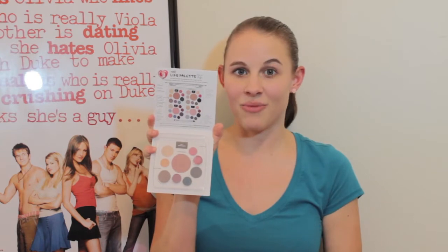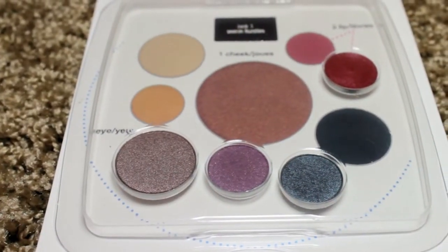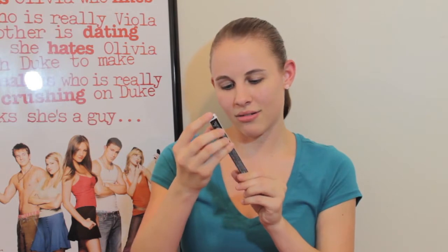Ooh, yeah, the warm fuzzies. I did find out that that was the one that I would get, and I'm so excited. Ooh, yeah, those are pretty. Those are very pretty. And for the liner, I did get the black one. Black Knight.